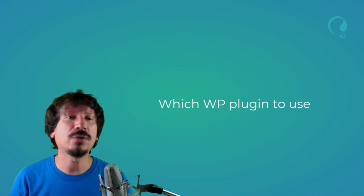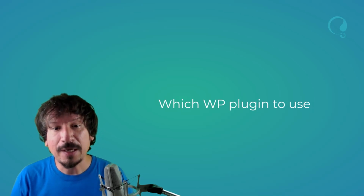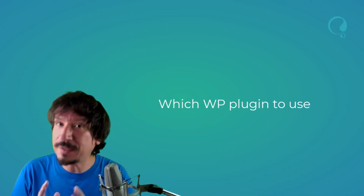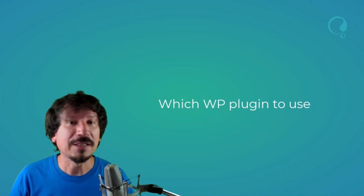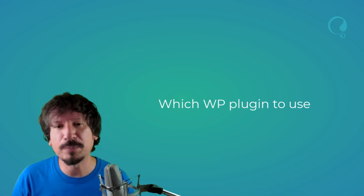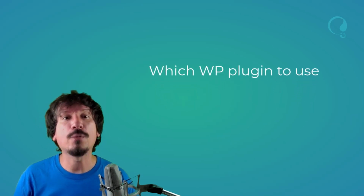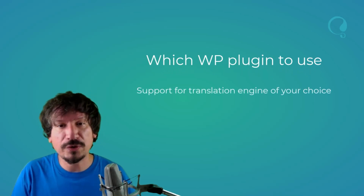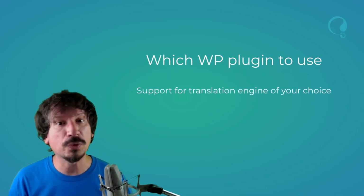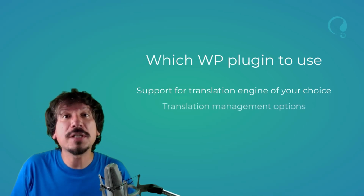But when you need to choose the plugin for your multilingual site, you need to pay attention to certain things so that you don't find out about them later when you're already in the process of translating your site. So think carefully of the features you need, okay? Does the plugin support translation engines that you want to use? How good is its translation management?